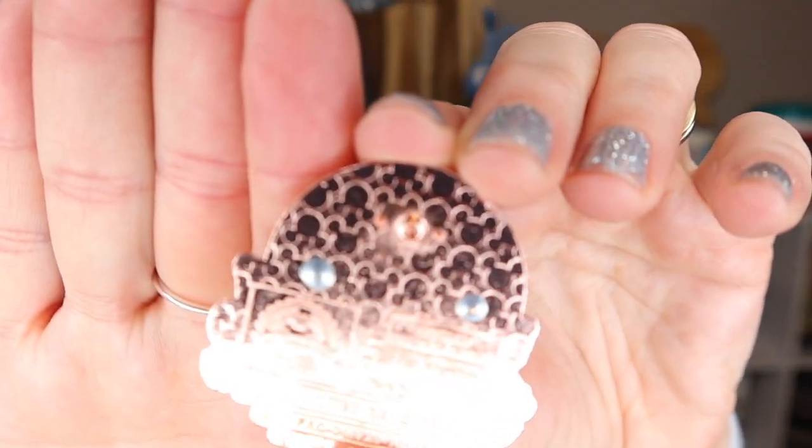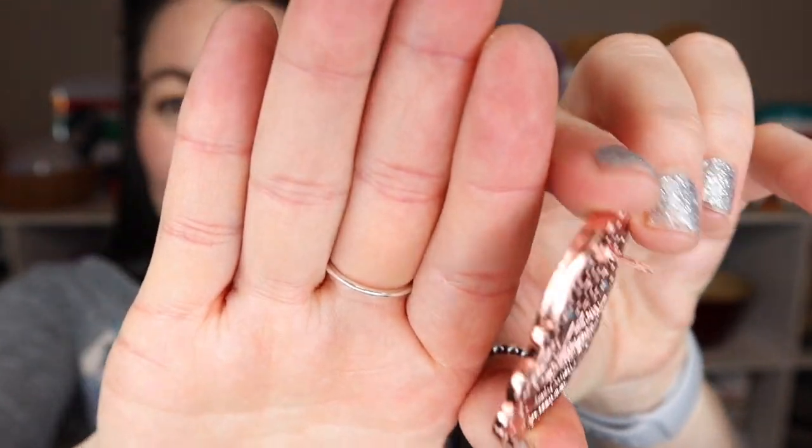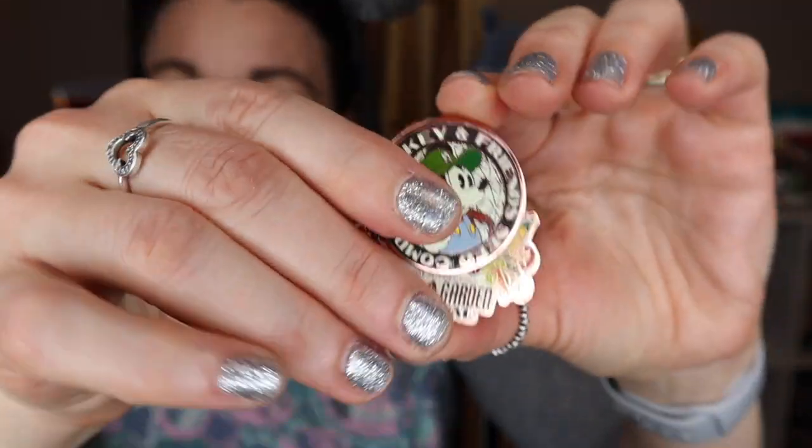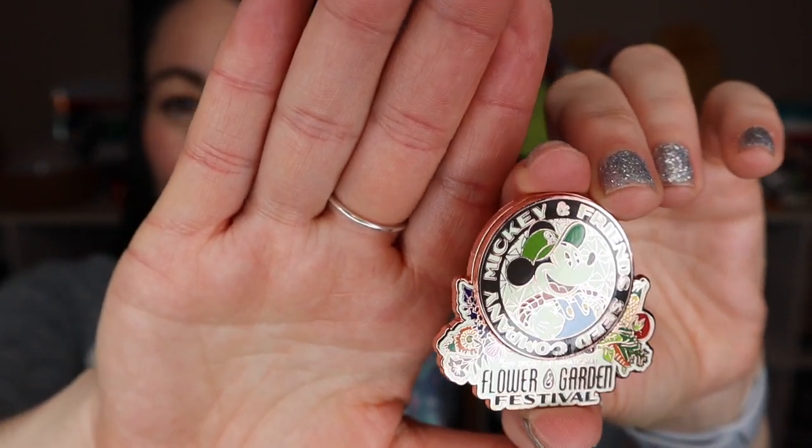And it's just really, I think, unique. I don't see a lot of pins with this color. So very, very nice. I'm very excited for that pin. I think Mickey is really cute in that pin as well. They had a lot of items with this particular logo of Mickey Mouse on their shirts and cups and mugs and different items, so that was really neat.